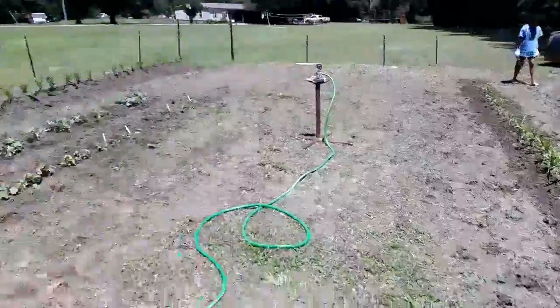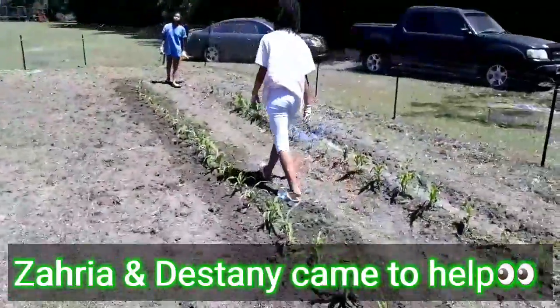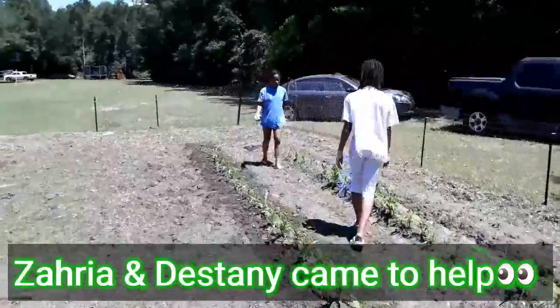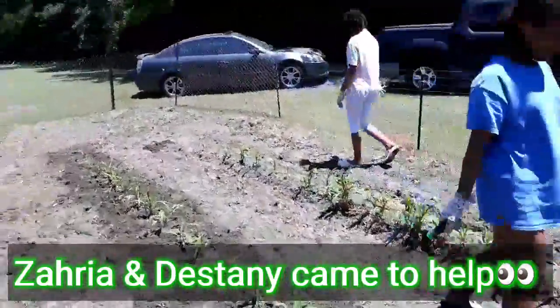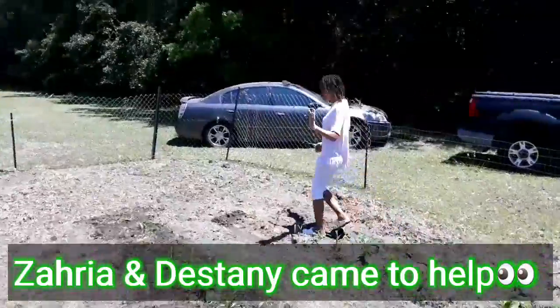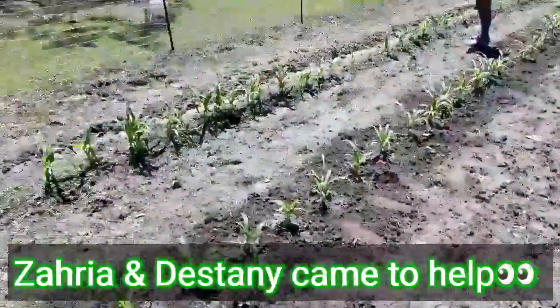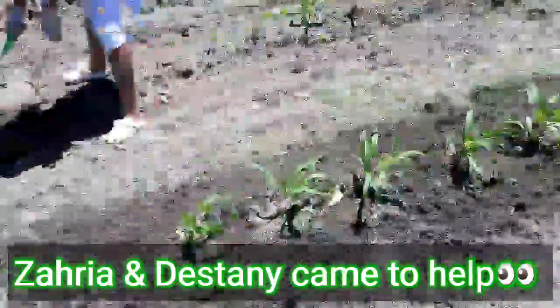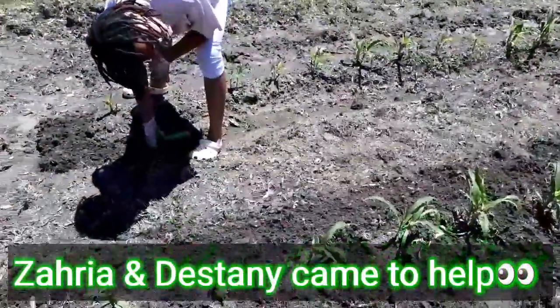And it looks like Destiny and Zeden came out to help. They had been asleep and they finally decided to come help out and do the corn and the watermelons. I'm tired at this point. I think it's exhausting when you're doing it yourself. But if you get out there and get these kids to help, I swear it'll be so much easier.